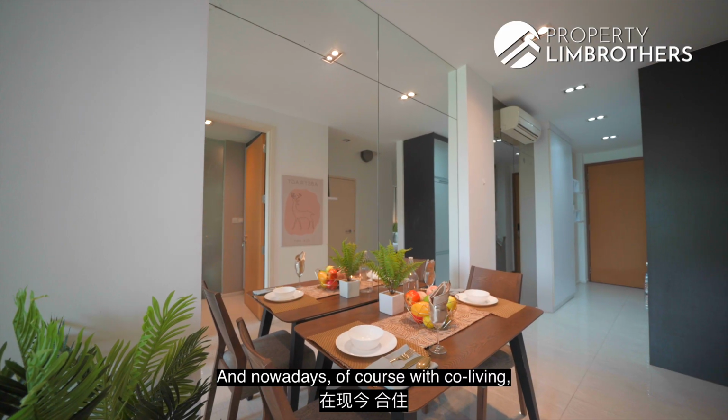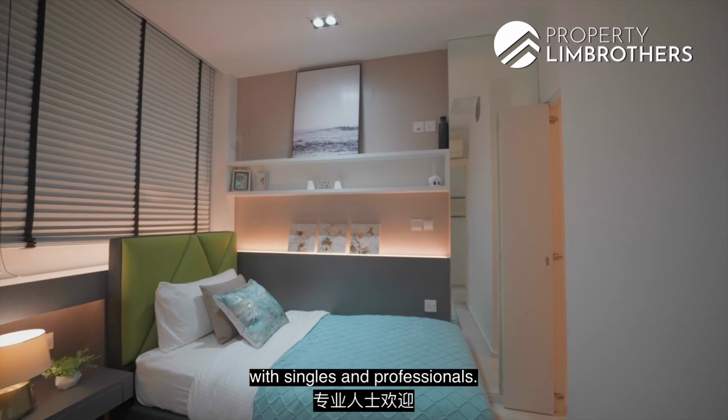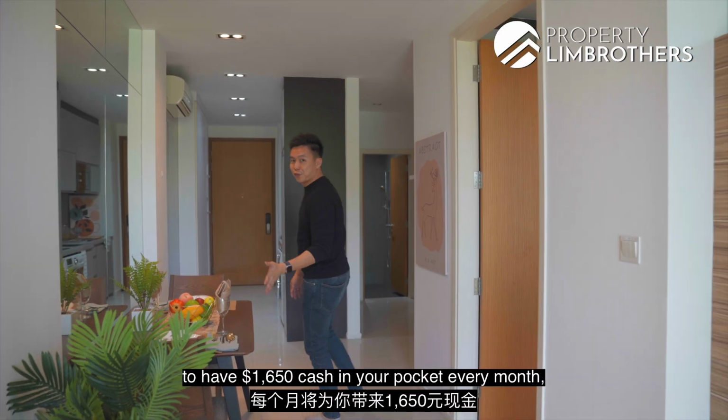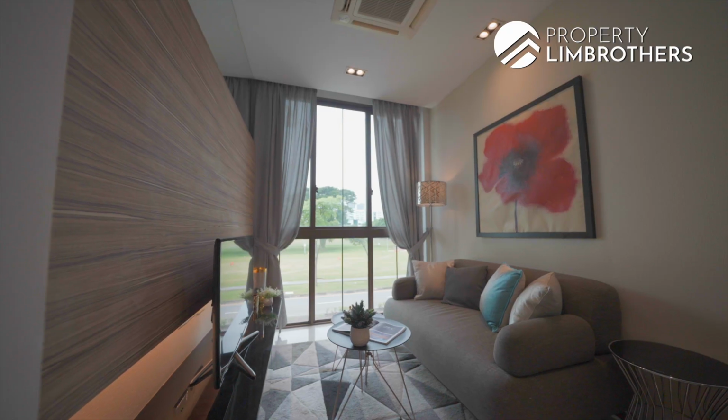And nowadays, of course, with co-living, this kind of concept is extremely popular with singles and professionals. And thus, option number 3 allows you to have $1,650 cash in your pocket every month, yet living in your apartment for free.